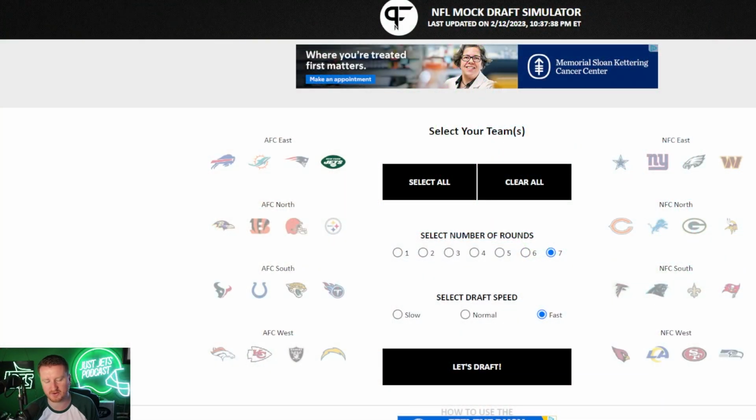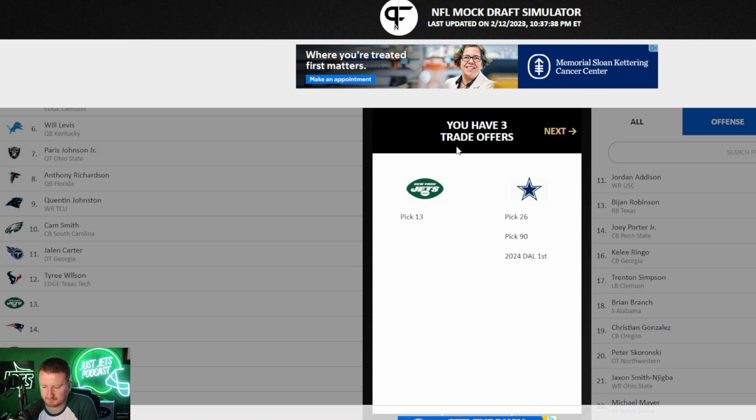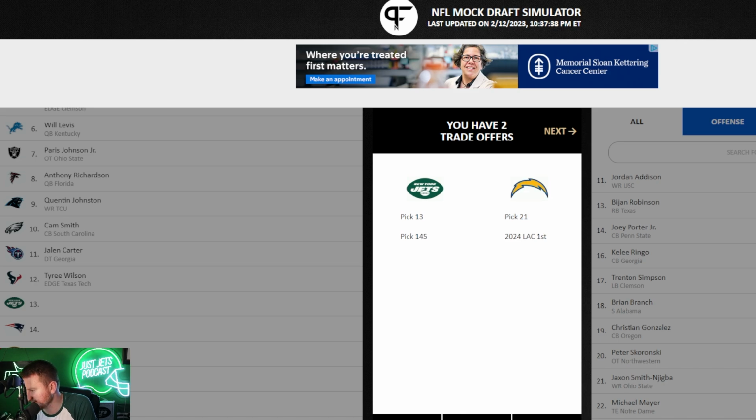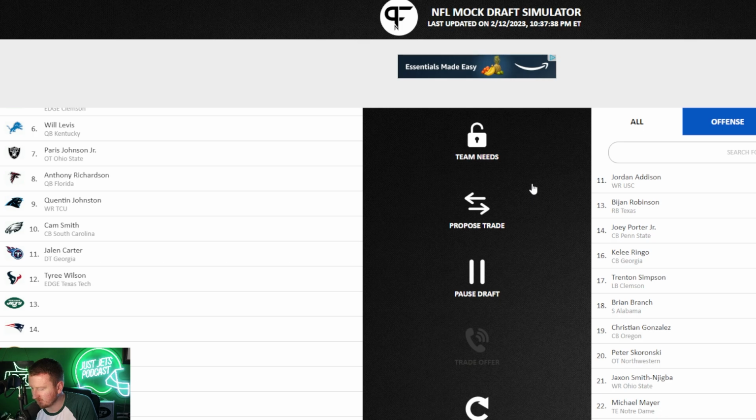Let's hop into it. We are using the PFN mock draft simulator, 7 rounds with the New York Jets. No trades. We'll just do straight up no trades. So I'm going to deny any trades that pop up, and let's hop right into it. Okay, and then we're going to close these pop-up ads. Okay, no trades.